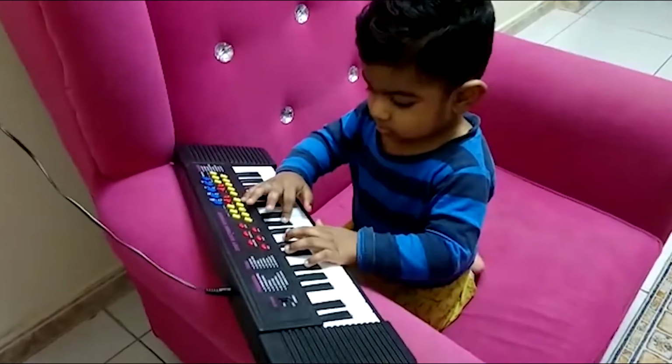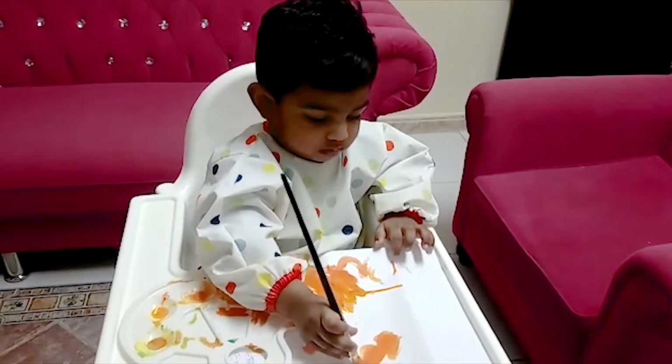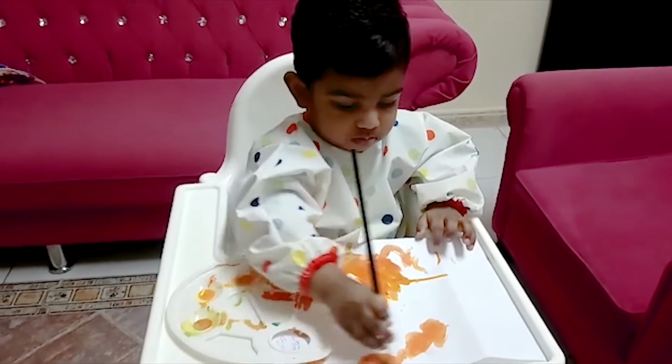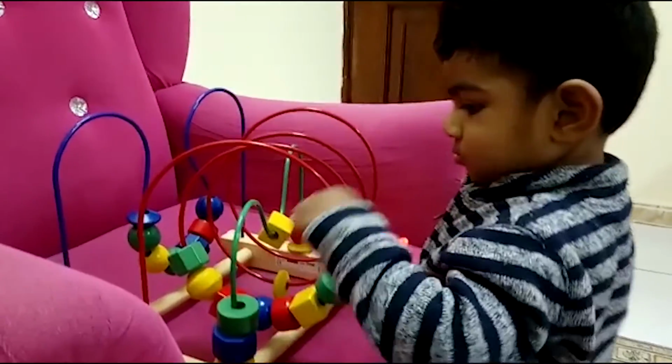Play with toys like a piano, which has more keys to play. Practice scribbling and painting. Play with the toys which have beads. Let your toddler maneuver and count.